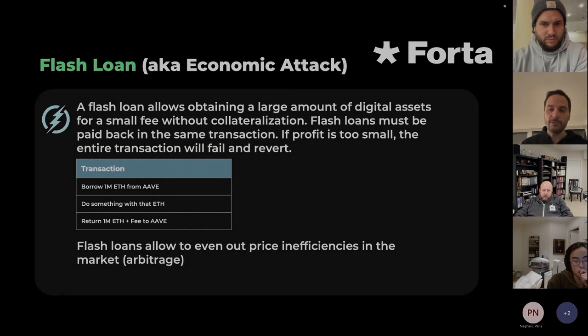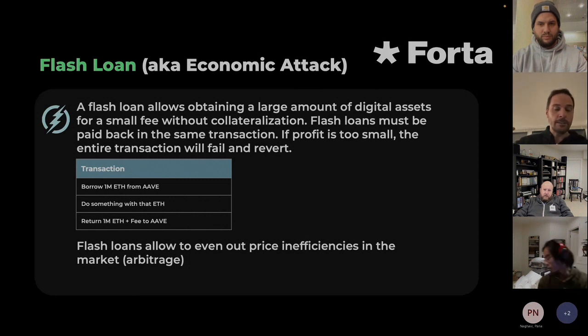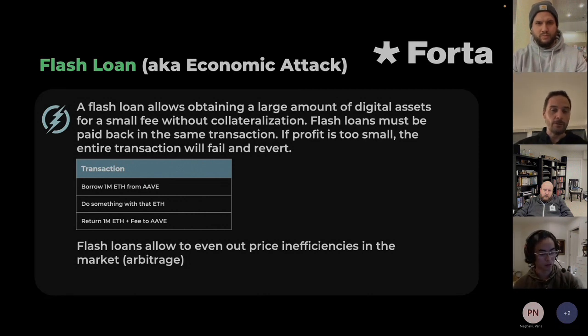If your transaction fails, it reverts, then all the state changes that were made by the transaction, including borrowing the digital assets from this flash loan provider, will revert. So it is as if you never borrowed those assets.